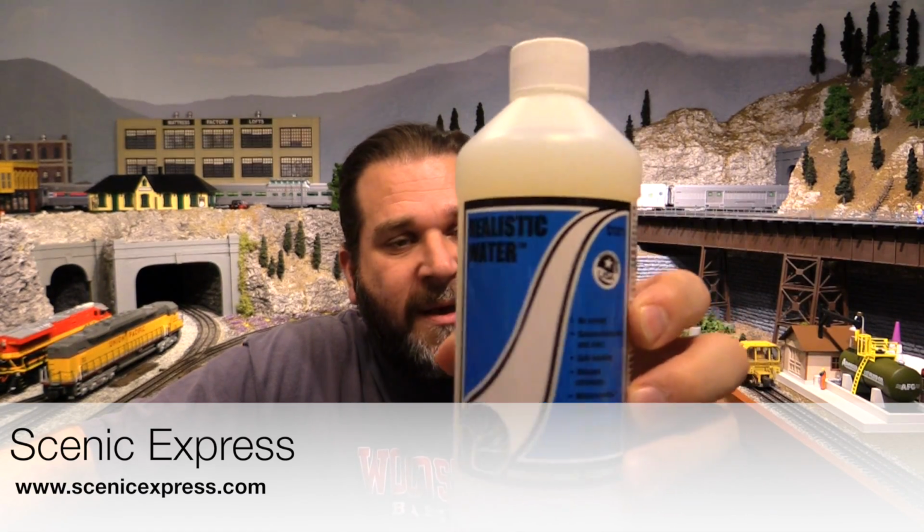So, like I said, I spent most of my time in the Orange Hall, and another booth I stopped by was the Scenic Express booth to pick up some scenery supplies. So I grabbed a couple bottles of Woodland Scenics Realistic Water, and of course you don't have to go to York to get this, but I needed it, it was there, so I picked it up. And I'm going to use this to add some more water to the creek here in the main room, and also hopefully start adding water to the lake in the Carolina room in the near future.